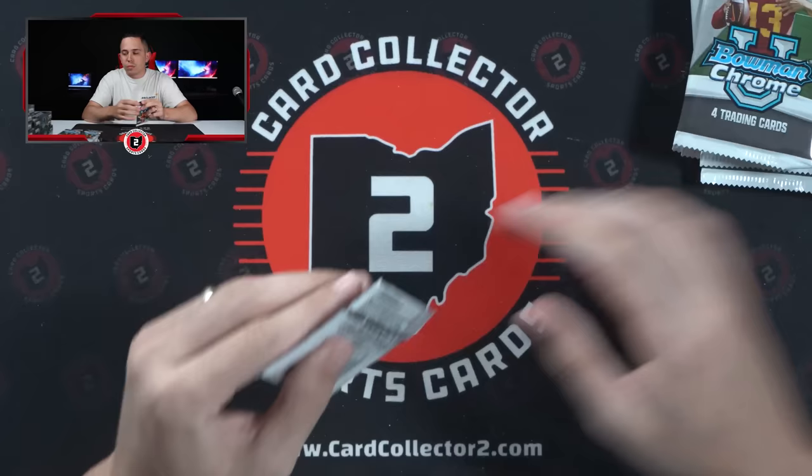Something else backwards, maybe? Backwards, and that looks like Carolina Blue. Fingers crossed. Drake May would be a big start to this case. Big start with a Drake May. All right. Looks like we got some green as well. Just want to make sure I don't pick up the auto.